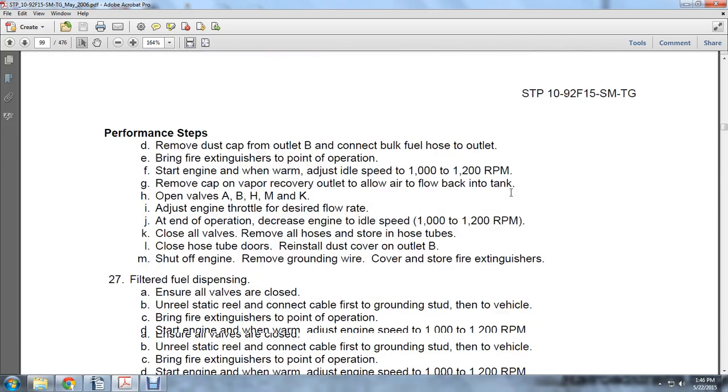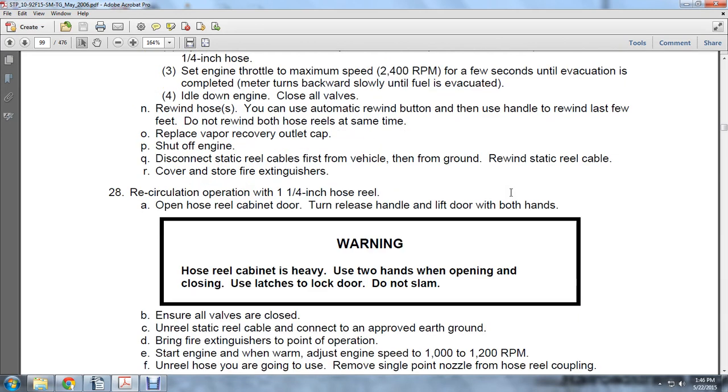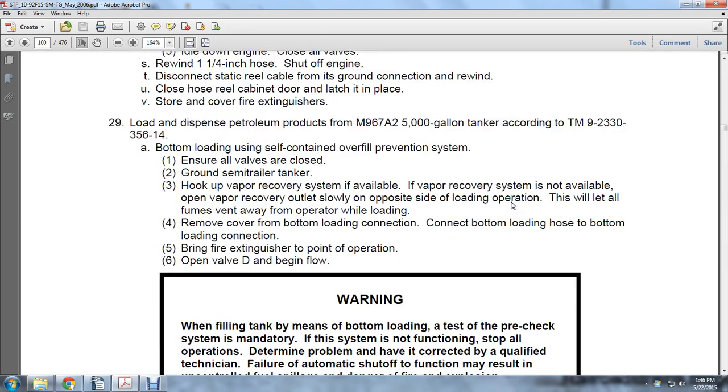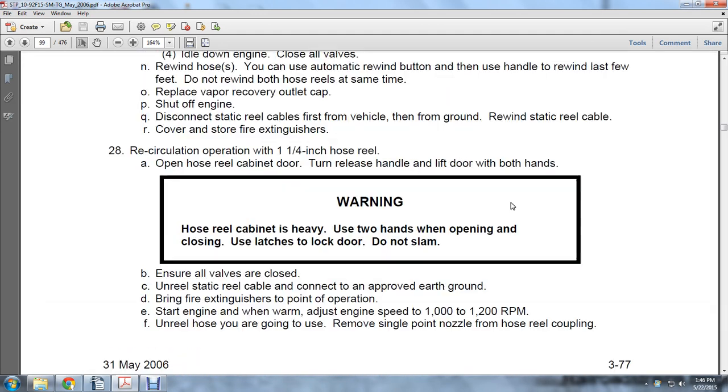Filtered bulk delivery, fuel dispensation, recirculation of the operation of a 1 1/4 inch hose reel. Alright, we're going to read the recirculation operation of a 1 1/4 inch hose reel.